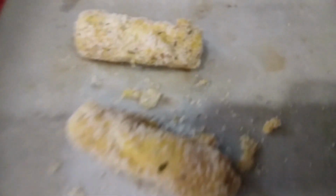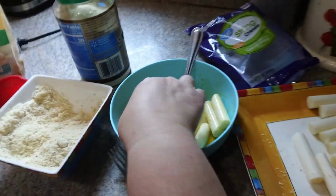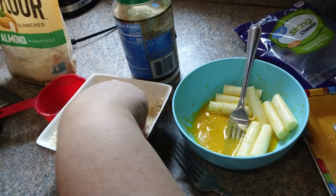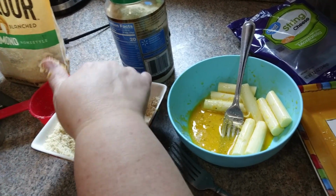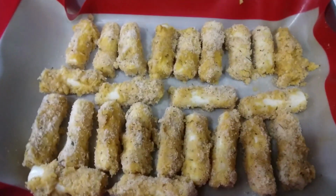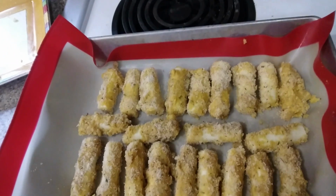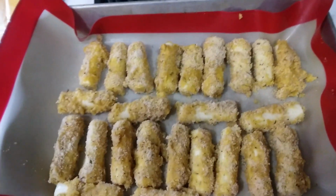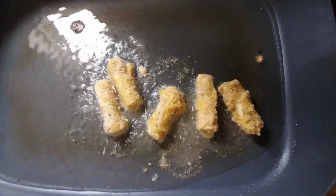She's putting them over here in this pan because you gotta freeze them before you cook them. That way your cheese doesn't get way too runny. We're gonna stick these in the freezer for about an hour or so, maybe less, maybe more, who knows. And then we'll be back to cook them. Now let's fry them up.